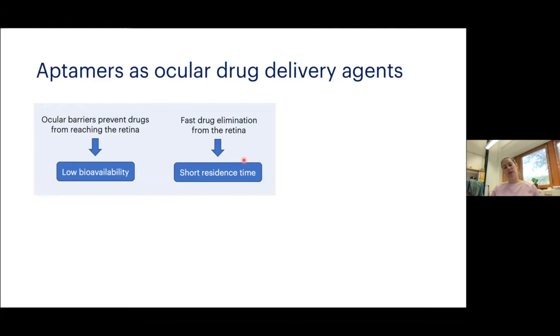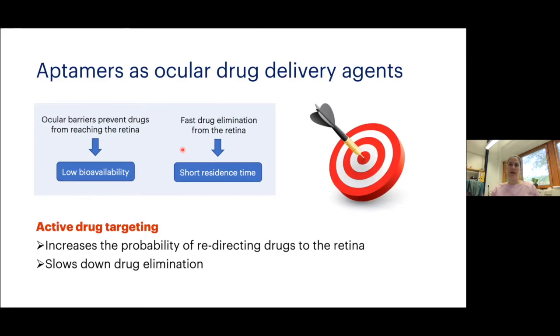So now, if we remember what the problems with these ocular drug deliveries were: one is that these drugs can't go across ocular barriers, and the second is that they are quickly eliminated from the retina. That's why we are planning to use these aptamers, not so much as a therapeutic agent, but as an active targeting agent, so that they would increase the probability of redirecting drugs to the retina and also slow down the elimination of the drug. Because if they bind quite tightly to the retina, hopefully they won't be eliminated so quickly.